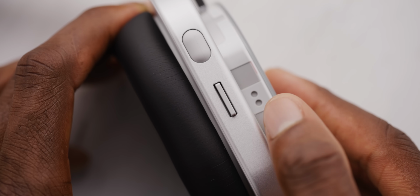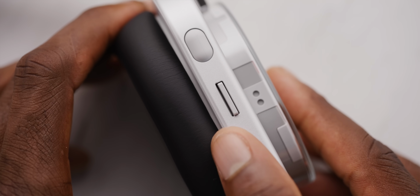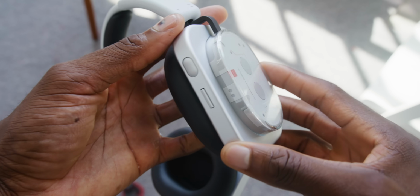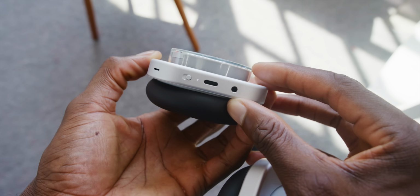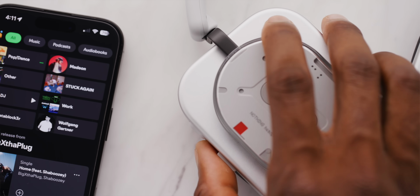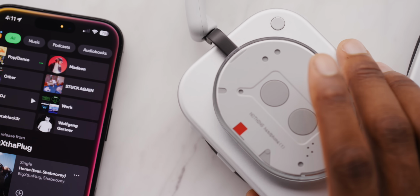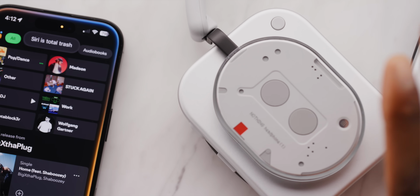Confirmed this works in chunks in Spotify, but it also works, I think, best in like a 2x scrubbing speed in Apple Music. But then the bottom of the right headphone has the on-off switch, the USB Type-C port, and the 3.5mm headphone jack. And then at the front of the right ear is a customization button. By default, pressing it once triggers a voice assistant on whatever phone you've paired to. But in the Nothing app, you can actually customize this button to do other things.